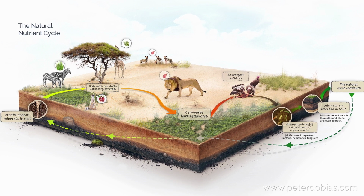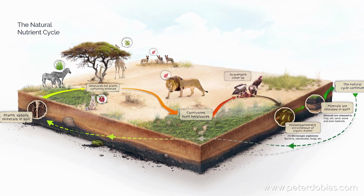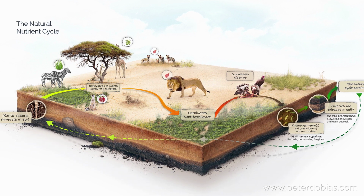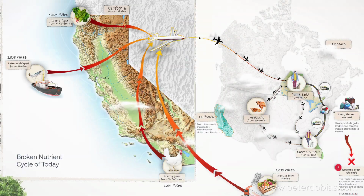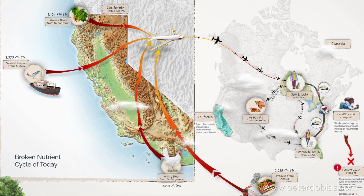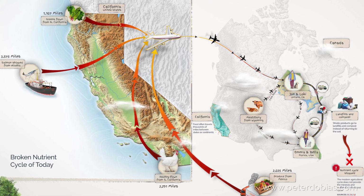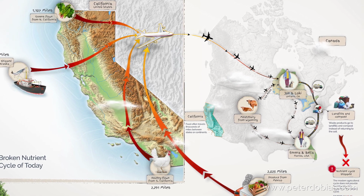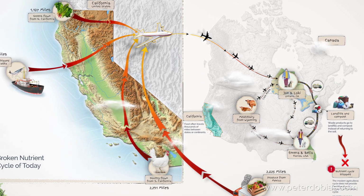Let's say in Africa, all the nutrients are recycled through grass and herbivores and carnivores and back to the soil. Unfortunately, in the modern nutrient cycle, the food is transported for long distances and it doesn't come back to the soil where it came from.